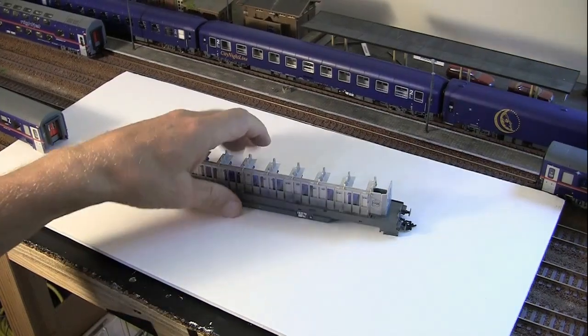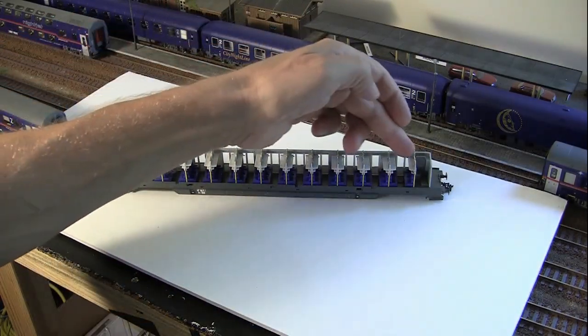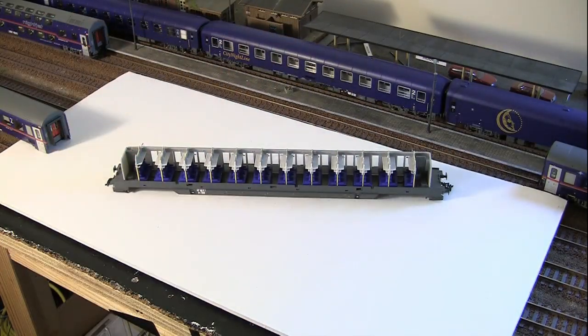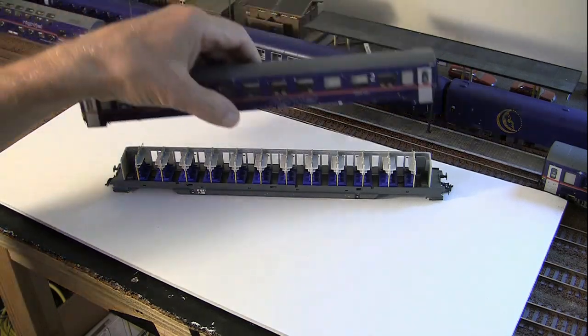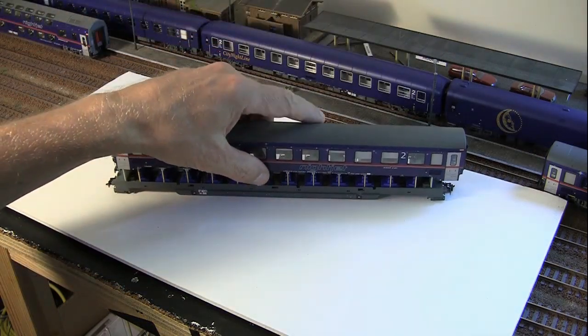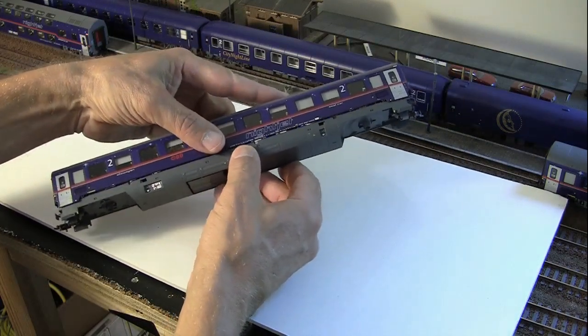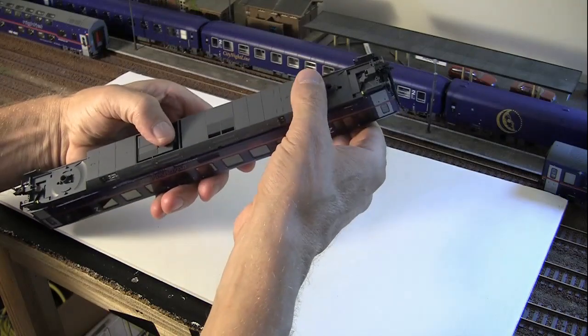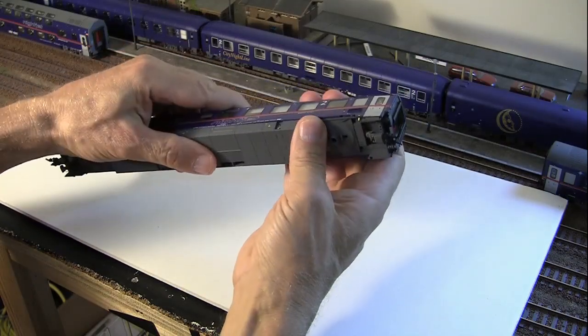So putting it back together shouldn't be a big deal. And again, quickly, there's a space left for the light strip. And yep, gentle snap.